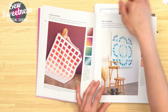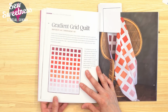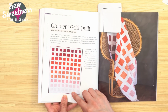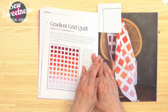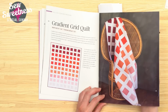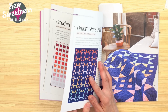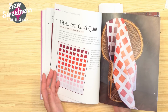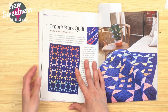So the first quilt in the book is a really good demonstration of what ombre is. So as you can see, it starts light and then gets darker. That's just one of the methods for a gradient in a quilt. I would say if you've never made a quilt before, this would be a good one to start with, just because it's, you know, squares with some rows, which is the white.